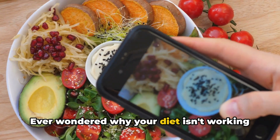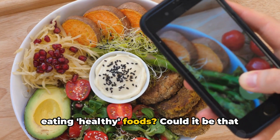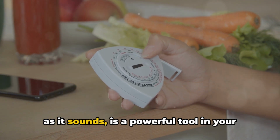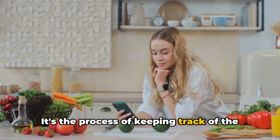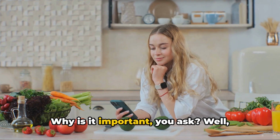Ever wondered why your diet isn't working as well as you'd hope, even though you're eating healthy foods? Could it be that you're not considering the calorie content of your meals? Calorie counting, as simple as it sounds, is a powerful tool in your journey towards healthier eating and weight management. It's the process of keeping track of the amount of calories you consume on a daily basis. Why is it important, you ask?